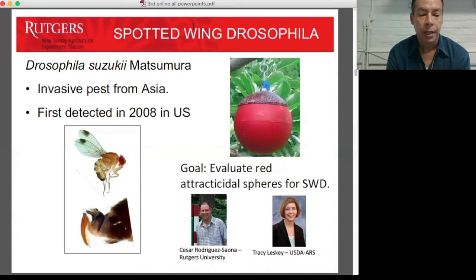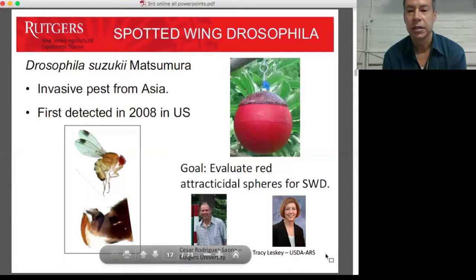So these spheres were developed by Ron Prokopy for the control of apple maggot flies. And the top of the sphere, the cap, is made of wax, and it also has a mix of red dye with an insecticide and a sugar as a phagostimulant. So when it rains or under high humidity, the entire red sphere is coated with the insecticide and the sugar. So next slide, please.